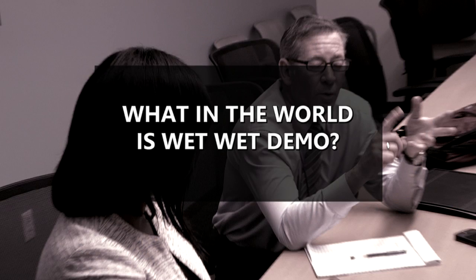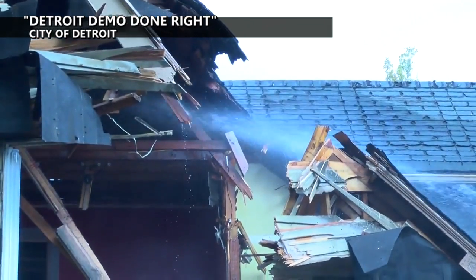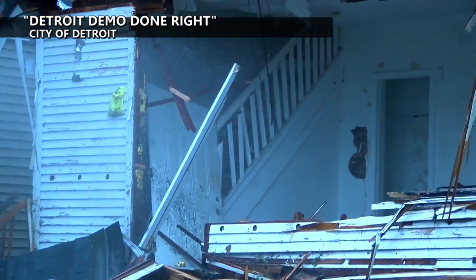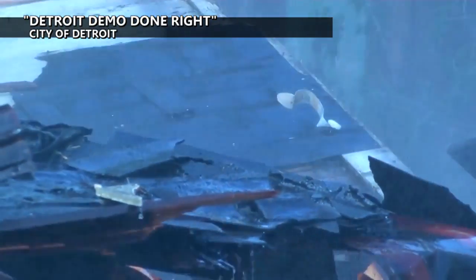So we use wet-wet demo? Wet-wet demo. It pre-soaks the entire top floor of the house, allowing that water to run down and kind of attack all the other dust that's in the attic, that's on the second floors, the first floor, all the way down. Then they open their nozzle up to create a mist that will actually envelop the dust when it hits.